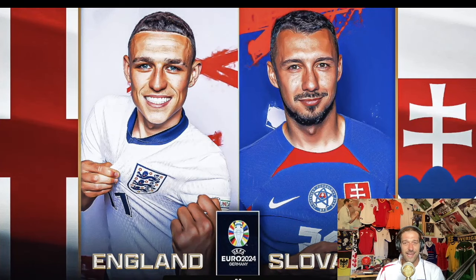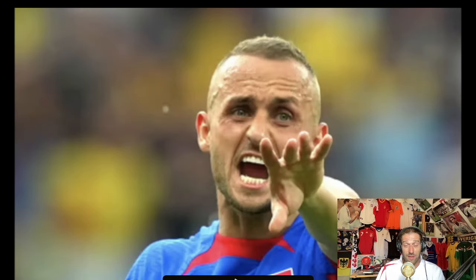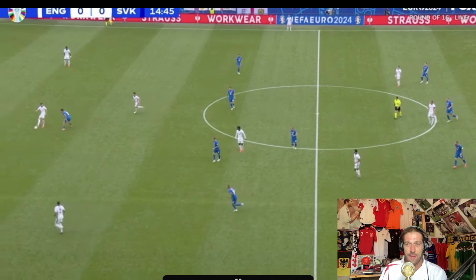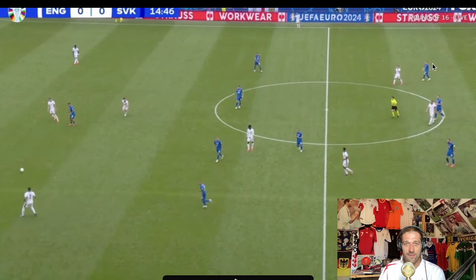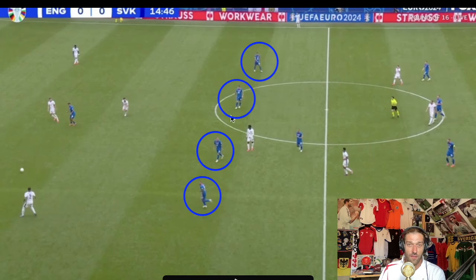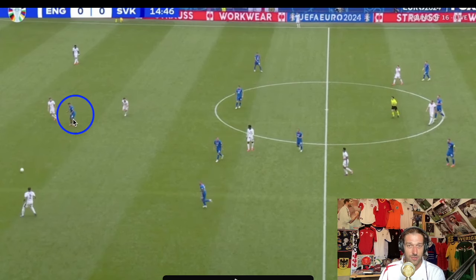All right, now let's take a look at these clips. Stanislav Lobotka, he plays for Napoli, and he was fantastic. Not just on the ball, but organizing his entire team. So here is the shape that Slovakia had. The one player that is out of your picture here is Hansko. He is the left back, but the other three defenders, you can see them here. Lobotka at the base of the midfield, the line of four across, and then Strelic up front.